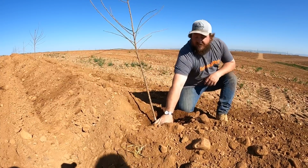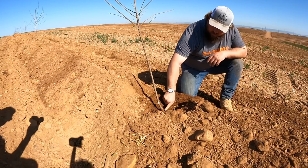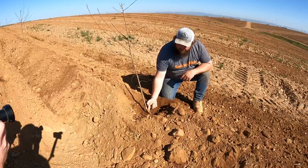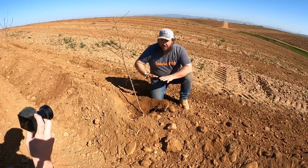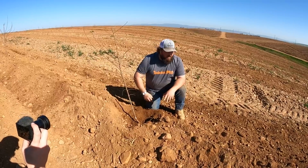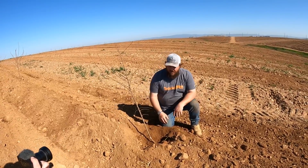This is where that graft is. So this is your peach rootstock right there, and then here's the almond tree. You want that to be above ground. They're going to come back through and move this dirt, pack it back down, and then eventually the rain and everything will settle the rest of this back down.